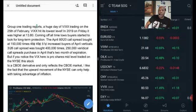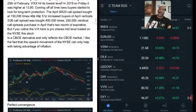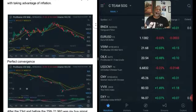But if you notice, VIX here is ProShares mid-level, traded on the New York Stock Exchange. It's a CBOE derivative, by the way, and it reflects CBOE markets. I like the fact that the upward movement of the New York Stock Exchange can only help with taking advantage of inflation. So that's where I'm at, midterm. I don't have any complaints right now with midterm.